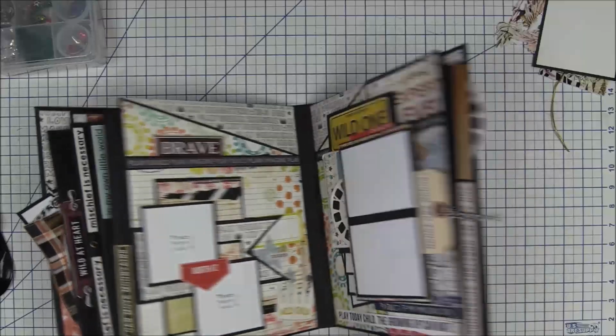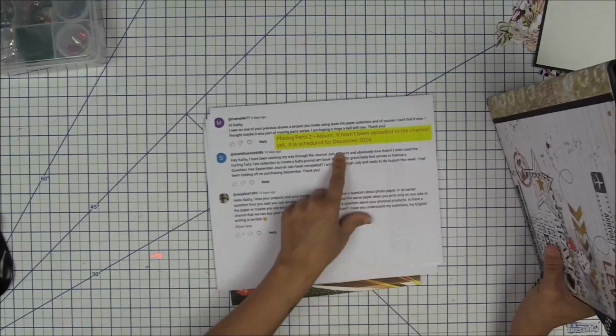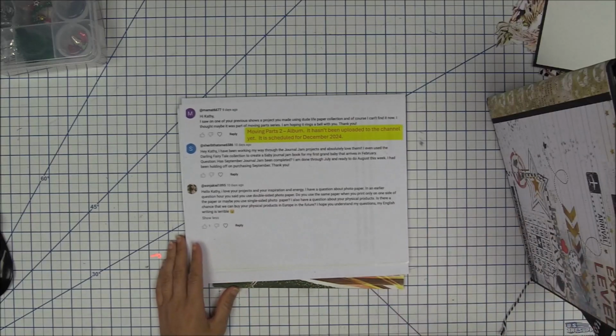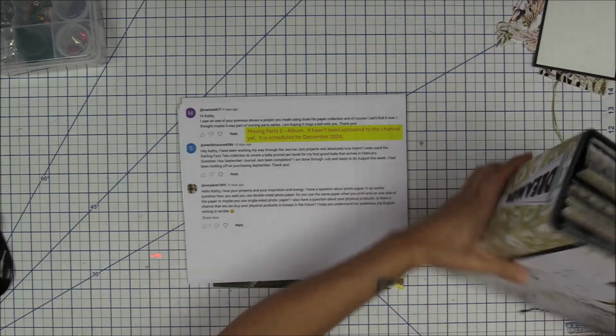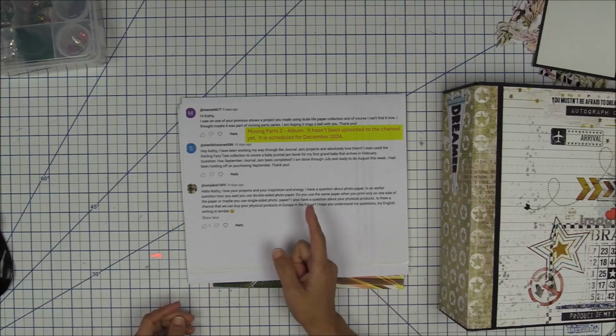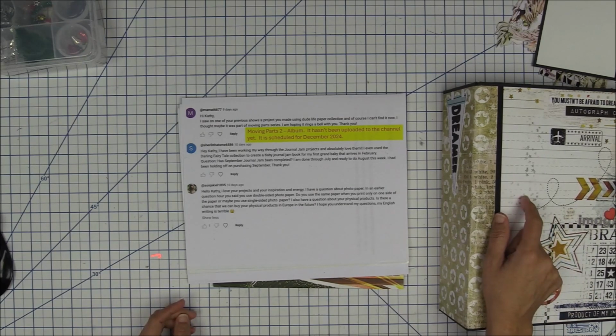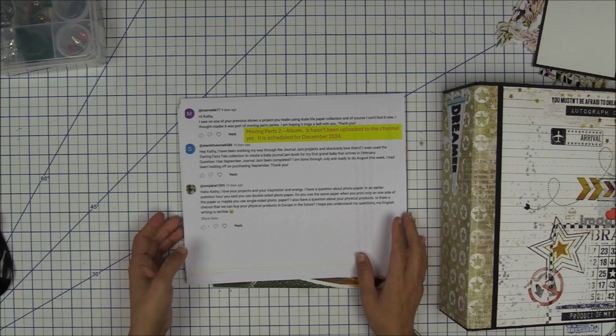So this is it. And the final review will be posted, as Dr. E stated, December 2024. But there's a little sneak peek of it right here. And as always, if you own the project, it's in the project folder. And if you don't own the project, now is the time to get it. These are 60% off.